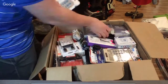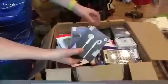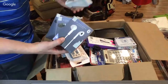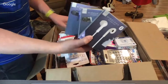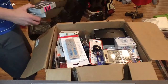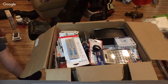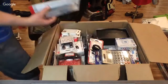All right, random electronics. So there you got a couple. I stay away from headphone lots. Headphone lots I hate unless they're high-end, but like this stuff, I'm going to have to test all these. I'm probably not even going to touch these. Lightning cables, again, cables, don't like. Do not restock. See, these are all returns, so someone probably returned it and they put that sticker on there. Showed you that. Another cord.